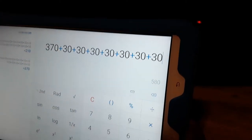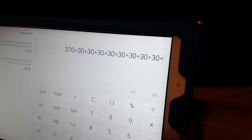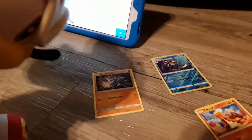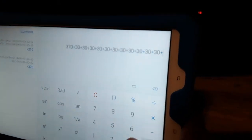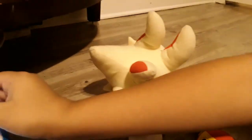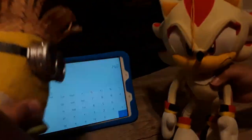One, two, three, and four. And these cards are minion. So it's plus one, two, three. That's the money. This one. What? It costs $760. Is that all? No, I forgot the energy cards. But look how much money you have.